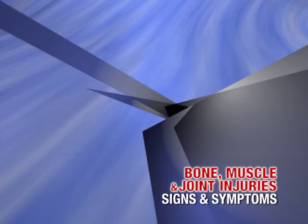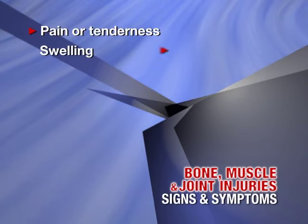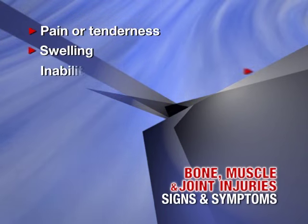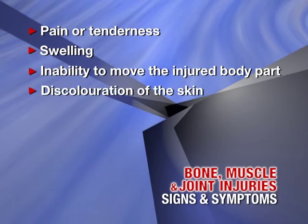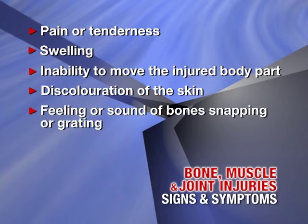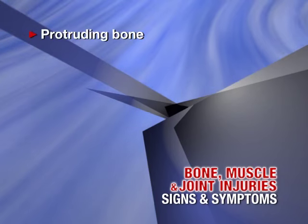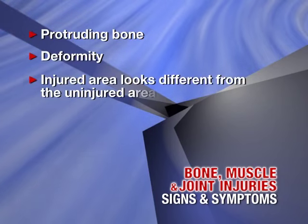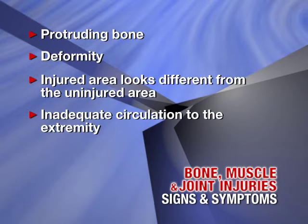Signs and symptoms of bone, muscle, and joint injuries: pain or tenderness that worsens if the injury is moved; swelling at the site of the injury; inability to move or use the injured body part; discoloration of the skin; feeling or hearing the sound of bone snapping or grating; external bleeding; protruding bone; deformity, where the injured area looks different from the uninjured area; inadequate circulation to the extremity.